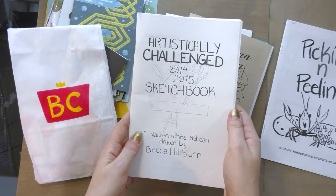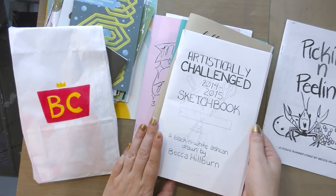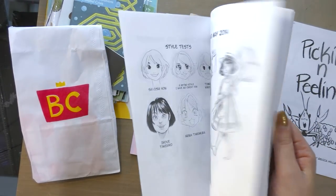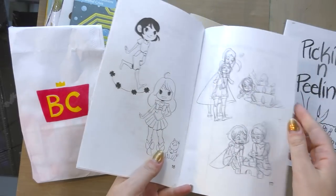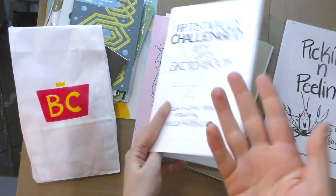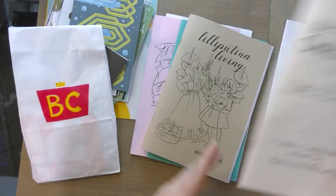Or Artistically Challenged, this is another title people take offense at because they're like, oh, but you're a wonderful artist. But the point was, this is themed, so I did a year where every month I did different drawing challenges and I listed what the drawing challenges were. Hence, challenged. It's a sketchbook of drawing challenges.